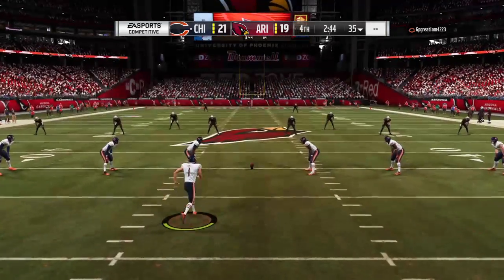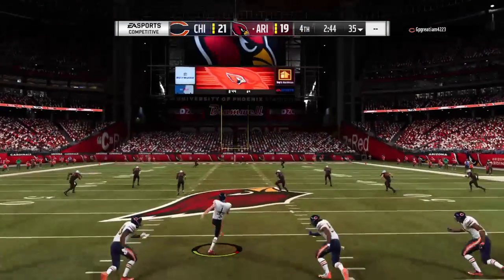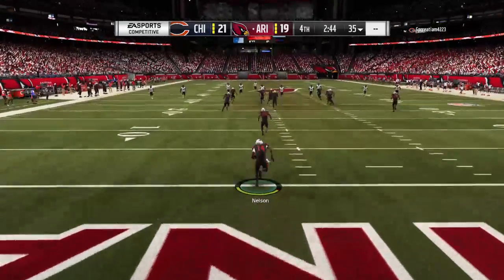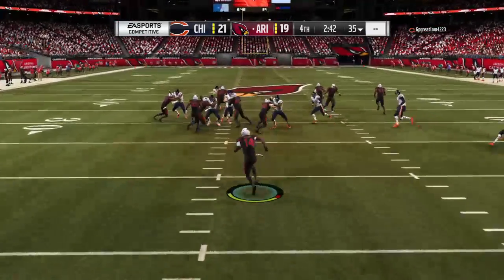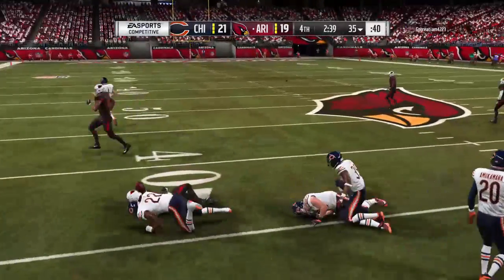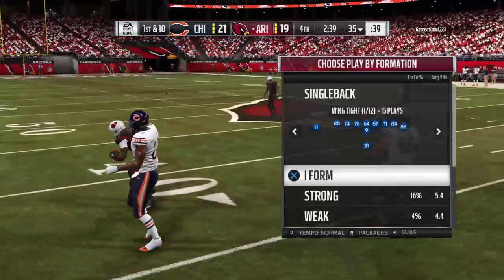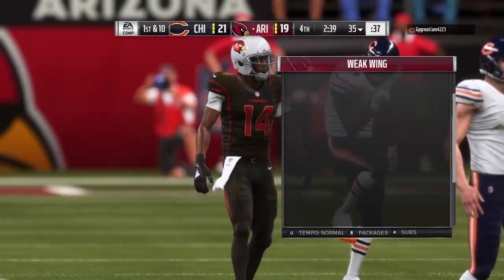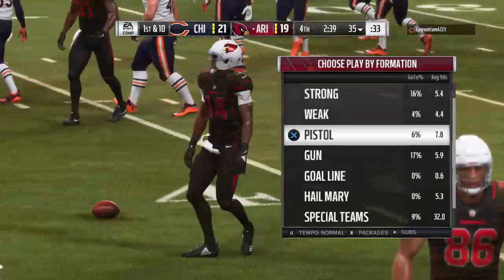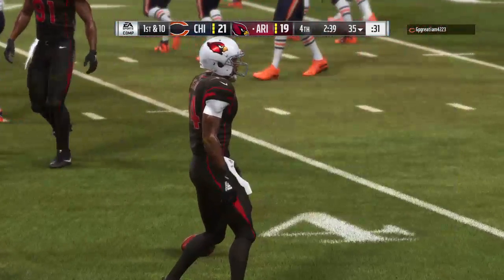Here's Parkey now, set to kick it away. That's fielded in the end zone. And good starting field position. He'll get this one all the way up to about the 35-yard line. The Cardinals offense now works their way back onto the field. And after the field goal last time, we'll see what they can get here.